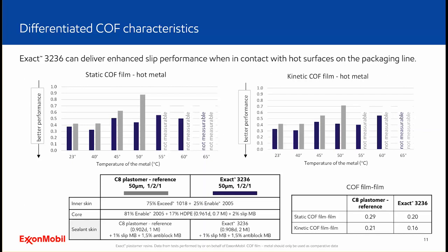So on the left graph, for example, you can see that for the reference, the friction was too high as of 55 degrees C, while for EXACT 3236, this happened only 10 degrees later, so at 65 degrees C. The takeaway message is that EXACT 3236 has a benefit in processability when a film is in contact with hot surfaces, which is shown here by means of the hot coefficient of friction.